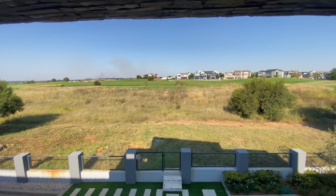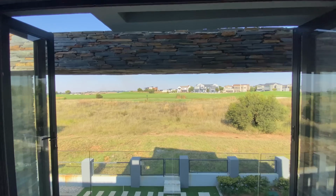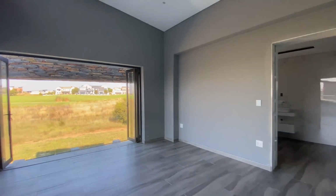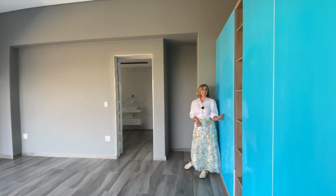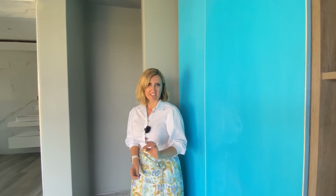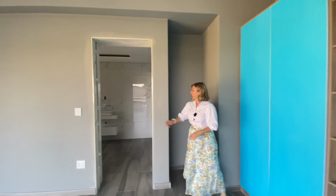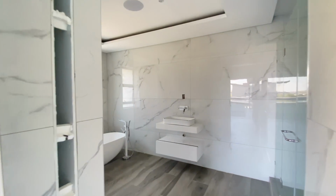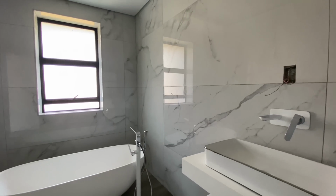There we go. Look at that. Stunning, Marussia. All you're looking at is greenery. The cabinetry, these are not blue cupboards, in case anyone's asking. If they're wood, this is just a protective cover. So they're not blue. And then around the corner is the bathroom. And this one already has its bath, freestanding bath.